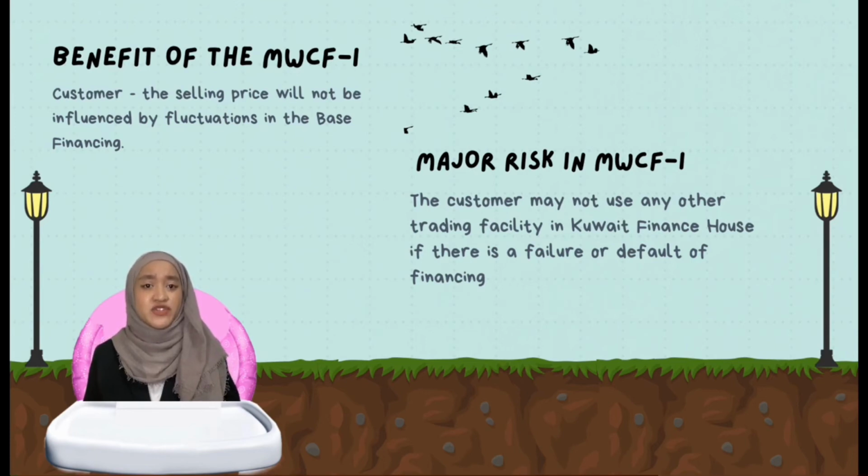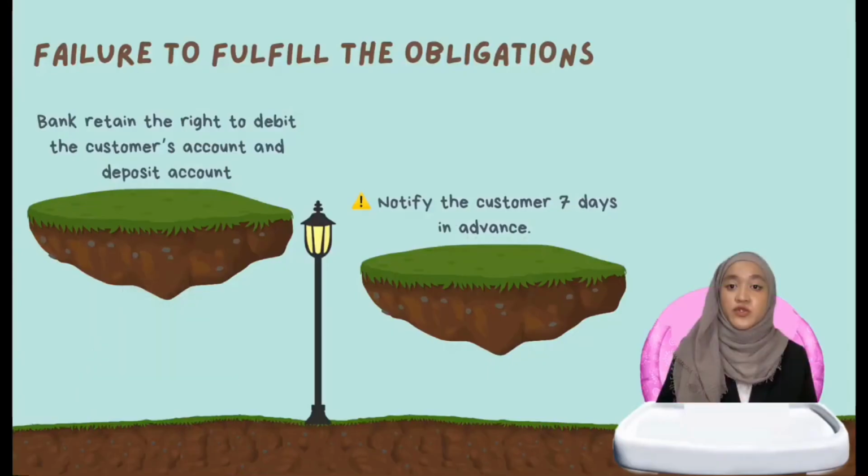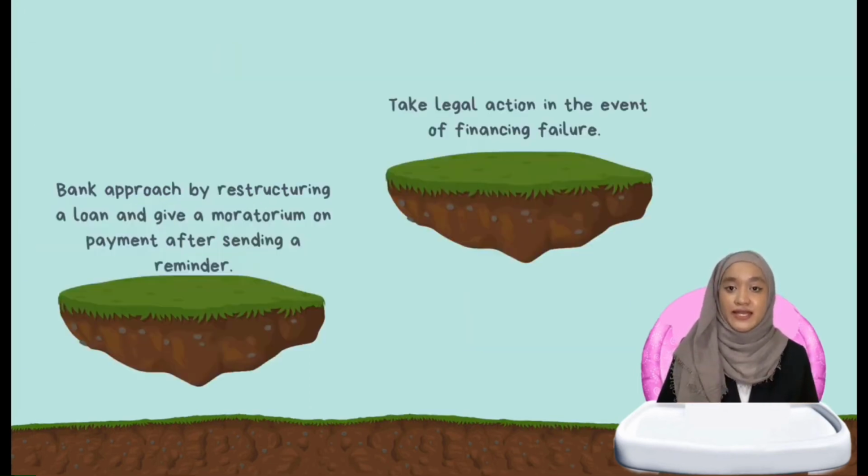The reason why KFH developed this practice is because the risk management team wants to reduce any risk that may occur in the future. Not to mention, when customers start to not fulfill their obligations in the contract, the bank can retain the right to debit the customer's account and deposit account as payment for overdue debts, and will notify the customer 7 days in advance. Besides, the bank will also approach the customer by restructuring the loan and giving the customer a moratorium on payment after sending a reminder. However, if the customer doesn't cooperate with the bank, the security and collateral will be liquidated, which is known as security realization, or disposed of in the event of a Murabahah facility, with the revenues used to settle the outstanding debt.